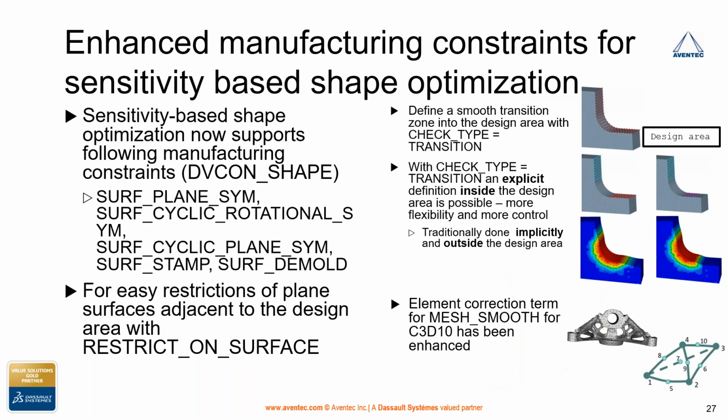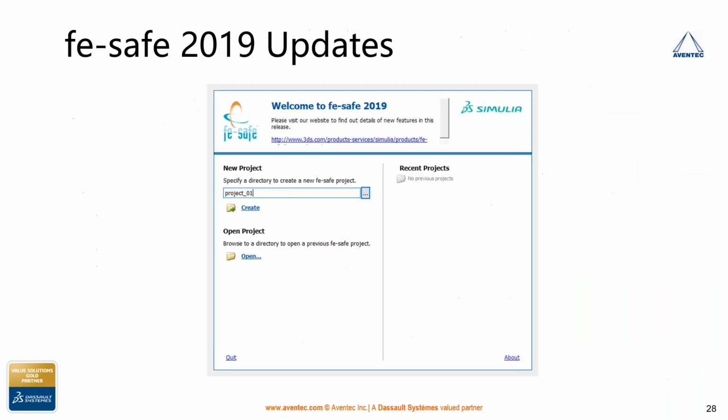Some other enhancements, including enhanced manufacturing constraints for sensitivity-based shape optimization. The sensitivity-based shape optimization now supports the following manufacturing constraints: either the surface plane symmetry, the cyclical rotation symmetry constraint, as well as the cyclical plane symmetry, or the stamp and surface demolding for easier restriction of plane surfaces adjacent to the design area of the restrict on surface. This improvement will definitely help with defining smoother transition zones in different shape optimization models.